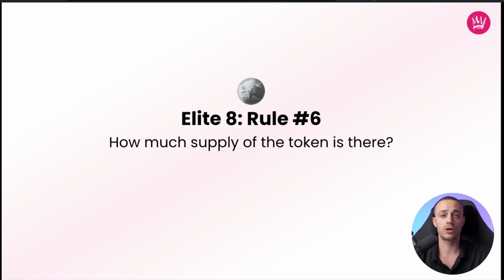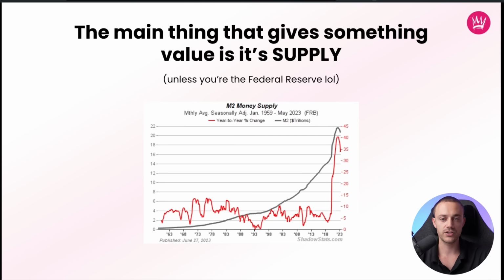So Elite 8 rule number 6. How much supply of the token is there? Remember, tokenomics are very important. We don't want to buy the tokens that are created to make the VCs and the insiders, the friends of the VCs, rich. All right, so the main thing that gives something value is its supply and how this supply is distributed. Unless, of course, you're the Federal Reserve and you can just print money out of thin air, control interest rates, and control all the narratives about the money supply, stuff like that. Unless you're them, which you're not, well, remember, supply is going to be very important and how it's distributed.